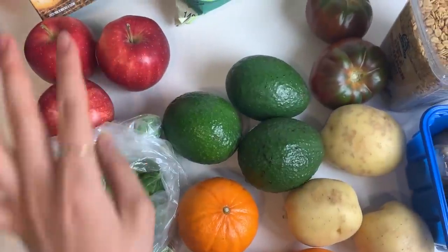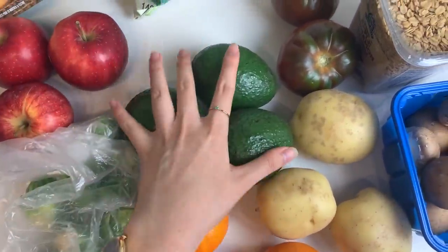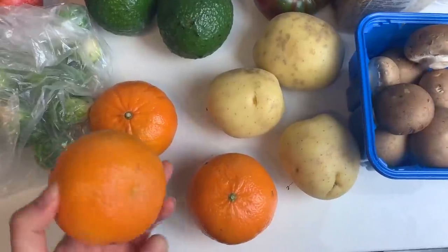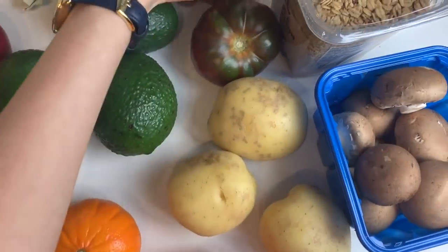I got 3 gala apples, some Brussels sprouts. I love roasting Brussels sprouts. 3 avocados. I got 3 of these large clementines. I could probably eat all 3 if it was socially acceptable.